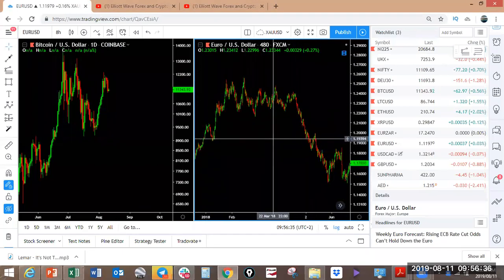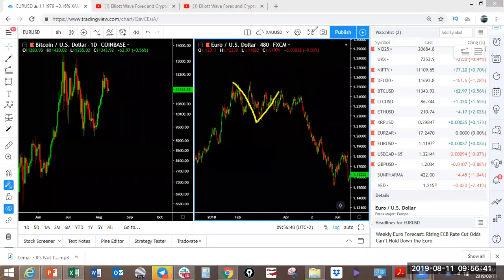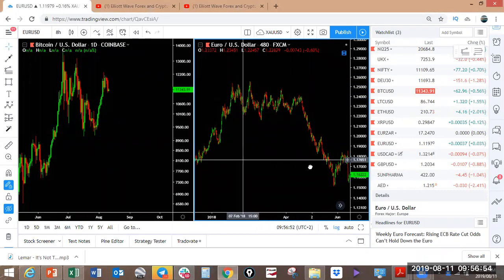Now again, recently in 2018, that was last year on Euro US dollar, this is the current down move. You get a three-wave move down, a pullback, and the move comes. What happens to the move? It goes all the way down. It doesn't just do that, it makes one and a pullback, and then it goes down, for all the patterns.